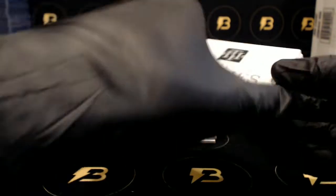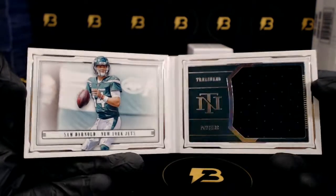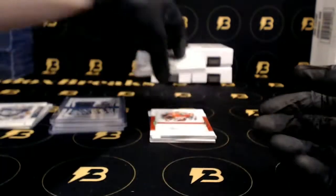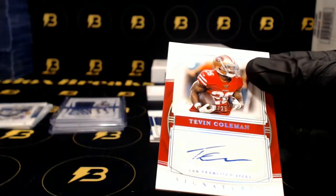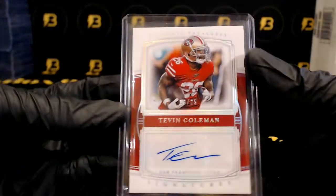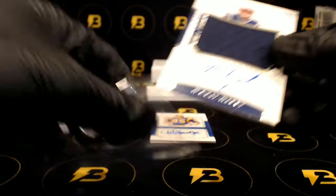Nice glove and jersey. Yeah, very cool. We got a booklet out of 25, Sam Darnold. This blank jersey piece going out to the Jets. Very nice. We got Coleman out of 25 for the 49ers. And we got N'Keal Harry going out to the Patriots to 99.